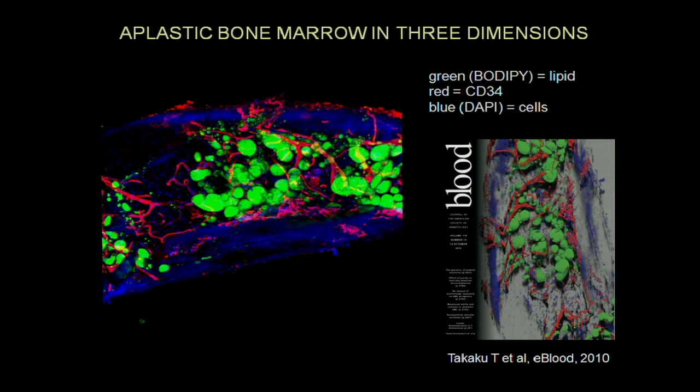So this is a confocal image. I don't think I'm going to be able to get it to move for some reason, for a variety of reasons, but this picture shows you the marrow under the most modern techniques. This is a marrow that is devoid of normal hematopoiesis. You'll see that more clearly in a mouse model image in a moment.